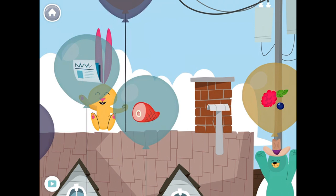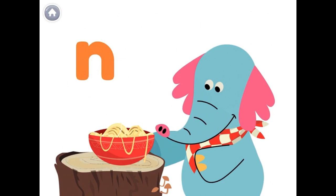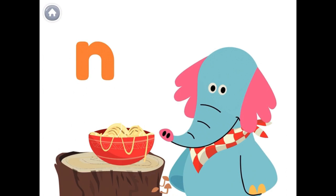Tractor. Woohoo! Triangle. Woohoo! Tooth. Woohoo! Nice work. You found them. Noodles start with the letter N. Can you hear the N in noodles? N. N. Noodles.